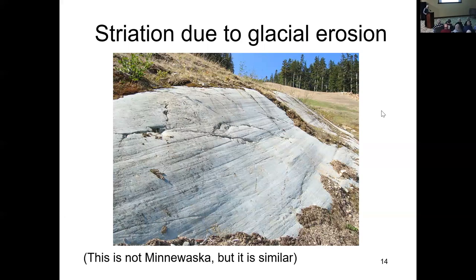Glaciers carrying rocks and sand can cause scratches on the bedrock. These are called striations, and remnants of these can be seen from the main parking lot at the Minnewaska State Park. Now, this particular rock is not in Minnewaska, as it turns out. Google Earth can go anywhere. And so I picked this picture as a better example of the striations that you can see along the rock.